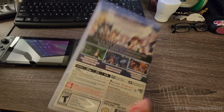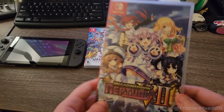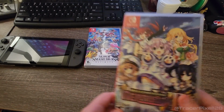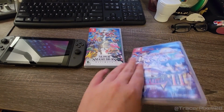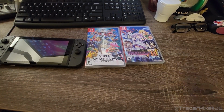And the next game I got is Mega Dimension Neptunia V2. One of my favorite games. I know the Switch port really isn't that good, but it is actually a pretty good game. I love it. One of my favorite games for the Switch and one of my favorite Neptunia games.